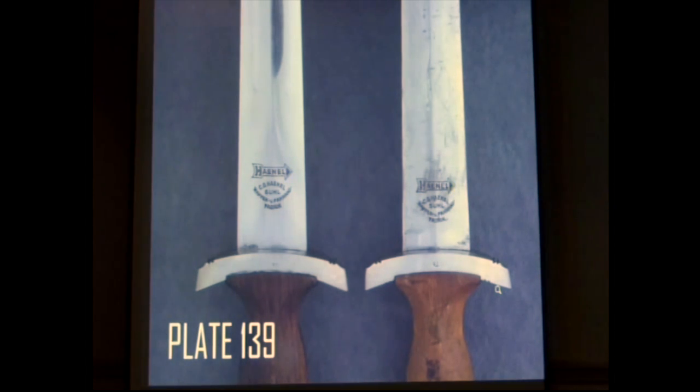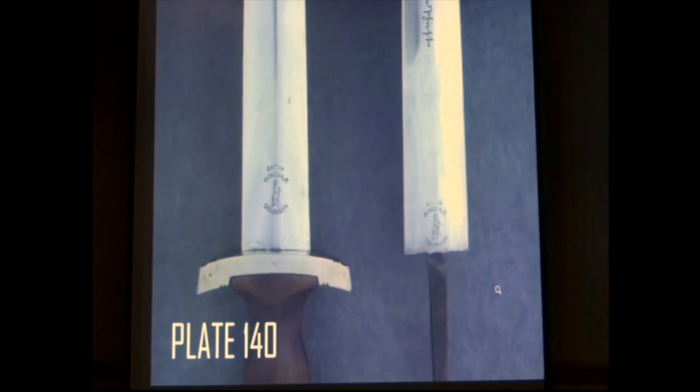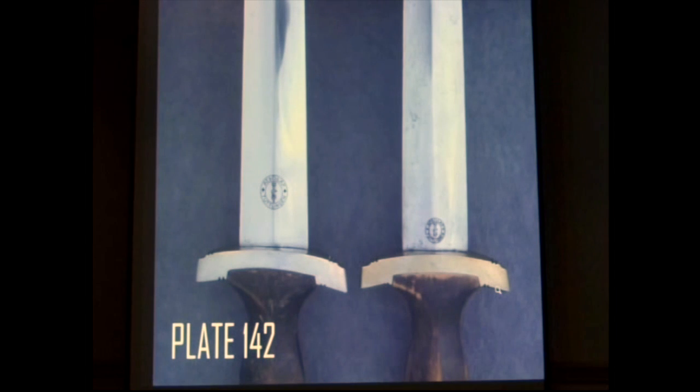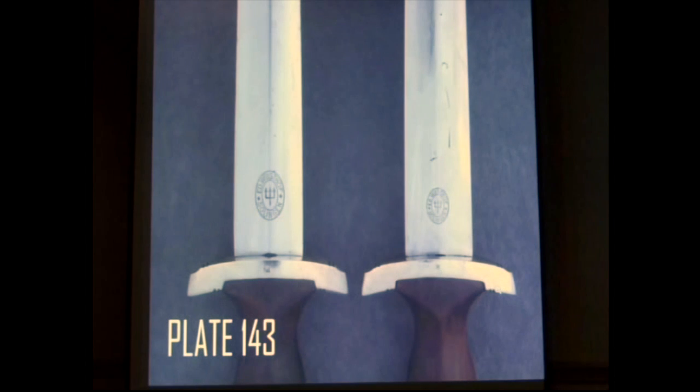Okay. Here we're going to show what the producers did to allow for the inscription to be on the blade. In the case of Haenel, they moved it down some. See that? It's a partial. Same thing with Anton Wingen. See how the trademark is moved down further? Give me another one, John. Ah, there's the Heller difference. That's cool, isn't it? Give me another one. Ah, Aesculap. Same thing. See how much smaller it is? And Wusthof, just slightly smaller, but still smaller.